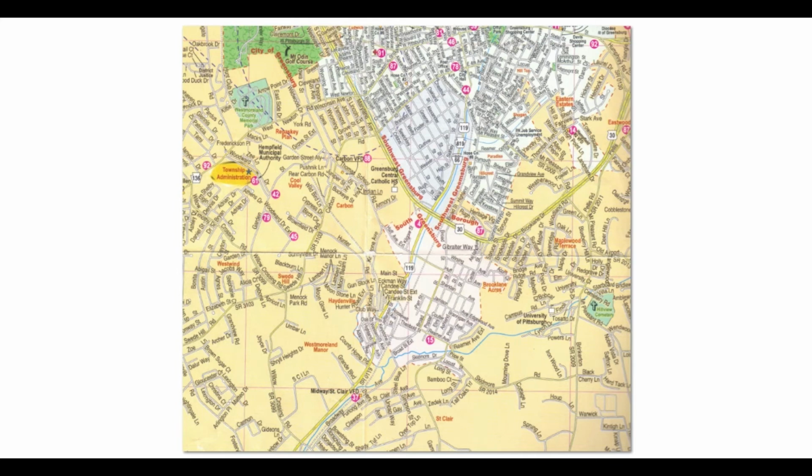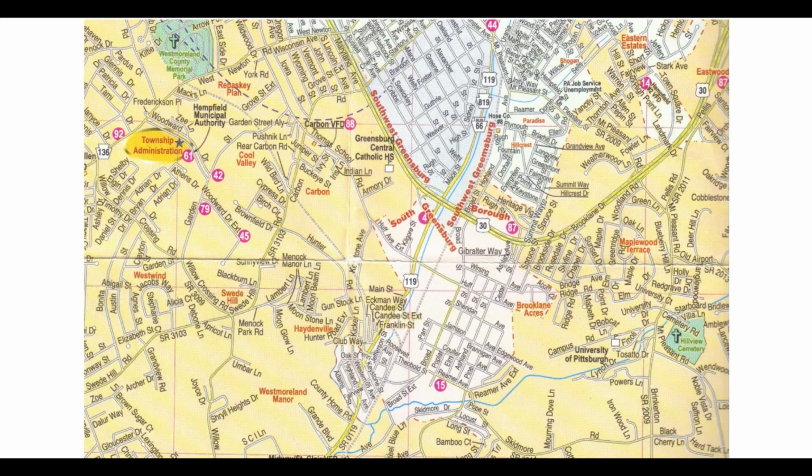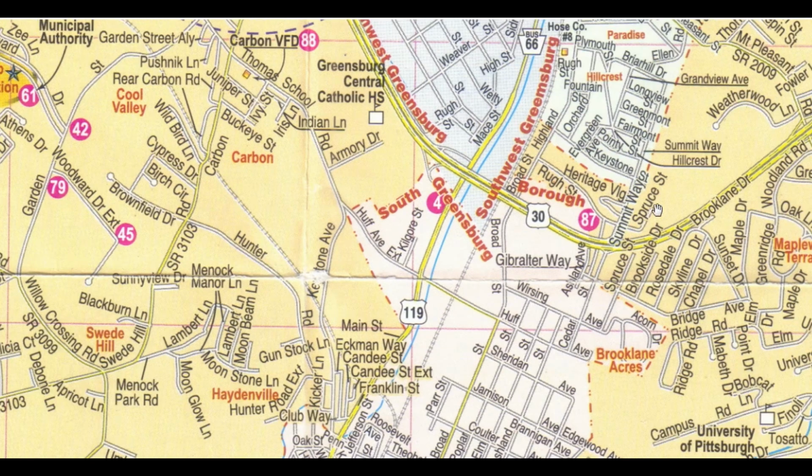This shows where the mine was once upon a time, and it shows how it really wasn't incorporated in any of the surrounding localities. North up here it was the town of Greensburg. Over here is southwest Greensburg. Down here is South Greensburg, and they all shunned the mine. They didn't want it in their incorporated existence. It was kind of an example of not in my backyard. And it looks like this contemporary map shows the same situation prevails there.